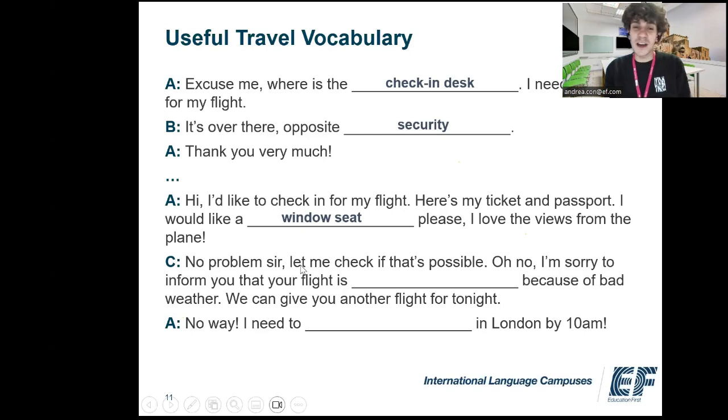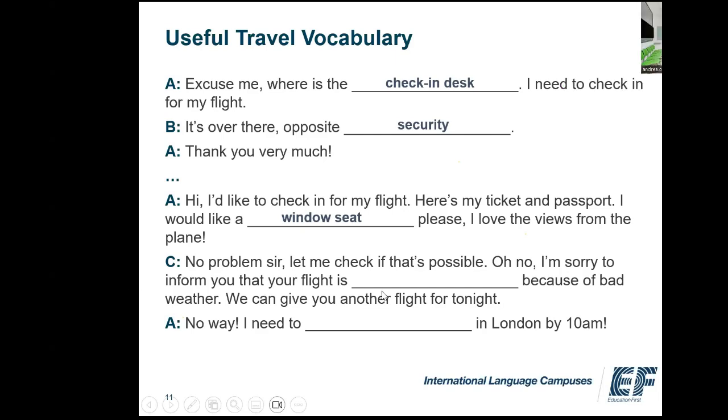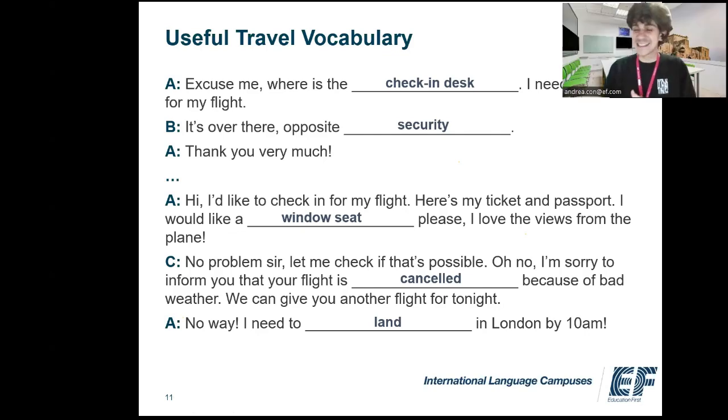"No problem, sir. Let me check if that's possible. Oh no, I'm sorry to inform you that your flight is cancelled." Yes, cancelled. So wonderful. "Because of bad weather, we can give you another flight for tonight." And our passenger is not very happy. "No way, I need to land." Yes, land. And that's actually wonderful.